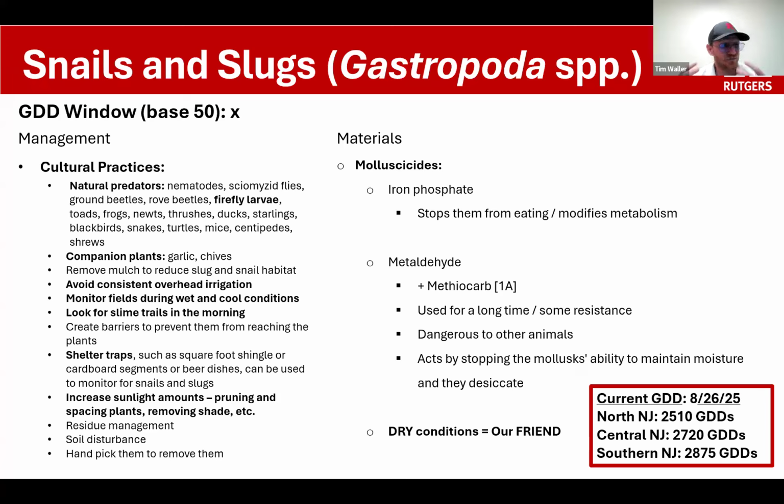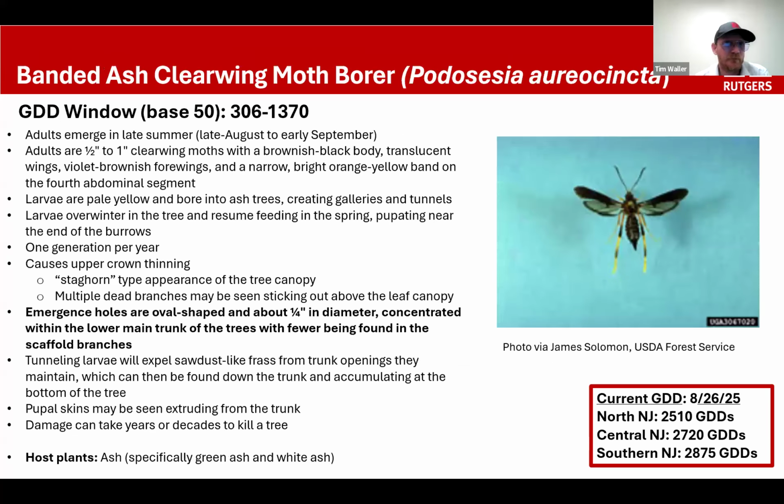There's different ways that you can trap for them or at least monitor for them. These can be highly effective in getting a baseline of what you're up against. So just remember, like with a lot of our diseases, the drier we can have our production, the better off that's going to be when it comes to controlling a lot of these moisture-loving organisms.